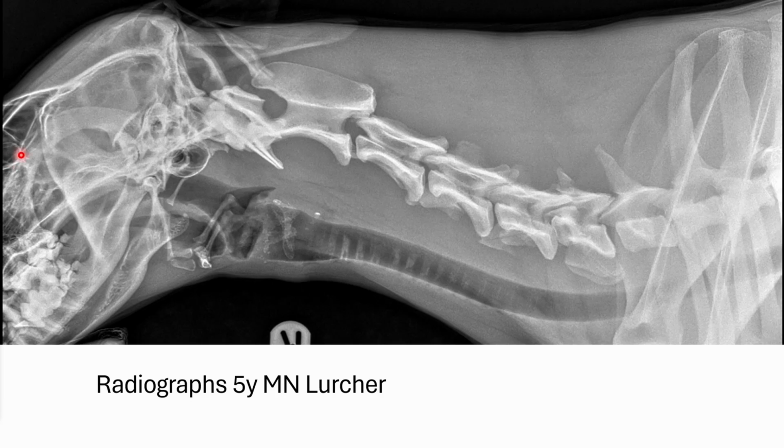And so he had some radiographs, and as you can see here, he has a fracture and dislocation between C5 and C6. It's most obvious to have the dislocation, but you don't get that kind of dislocation without having compromise to the disc, and importantly the facets as well.